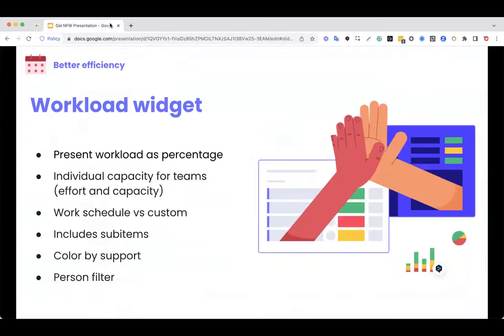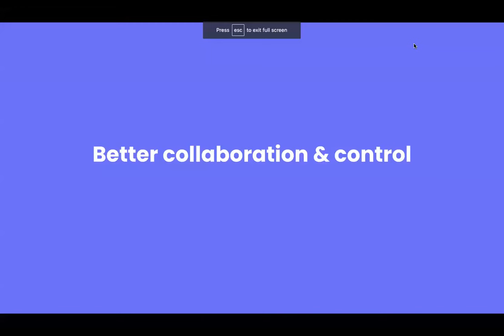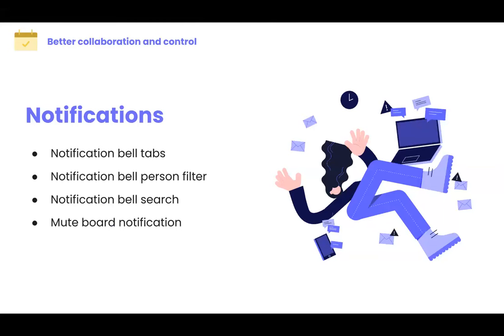Finally, let's go back to our slides, and then let's take a look at the features that we released under the umbrella of better collaboration and control when using monday.com. When it comes to collaboration, we have been working on improving the way you manage and use notifications from the notifications bell, which is key to good collaboration. The notification bell is one of the most widely used features in monday.com, as it is where you receive notifications about updates, replies, mentions, assignments to tasks, automated notifications, and so much more.